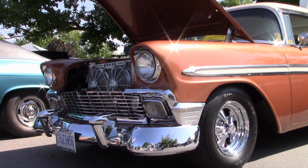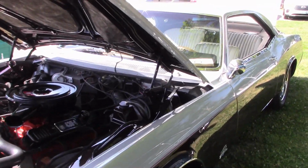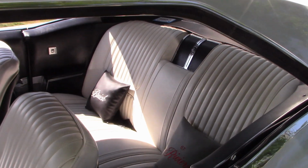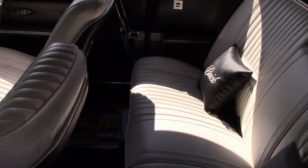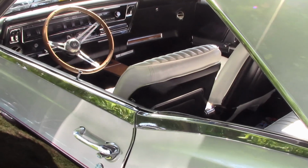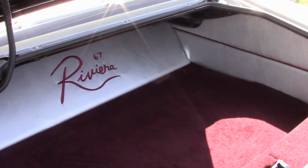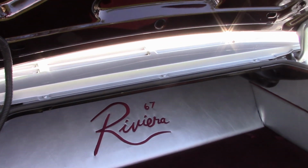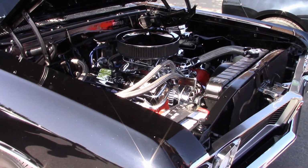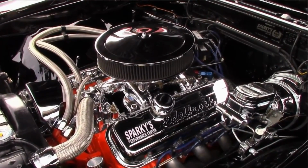Larry's 56 Chevy. Derek showed off his 67 Riv. Here's a closer look at this beautiful car. What a nice interior. And Derek just finished off doing the trunk. Bonner's 55 Packard Constellation. Leo and Pat's 67 Beaumont, powered by a 454 engine churning out 575 horsepower.